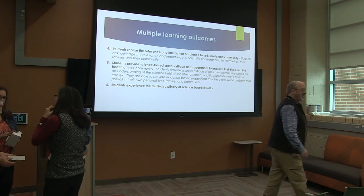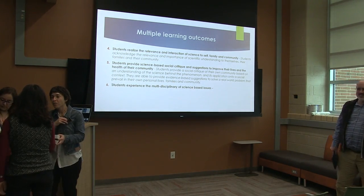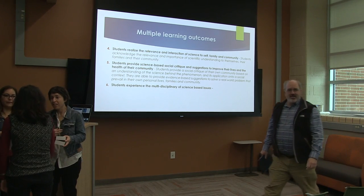Could you measure the student modeling? We are, over time, because we have the stage model over time.